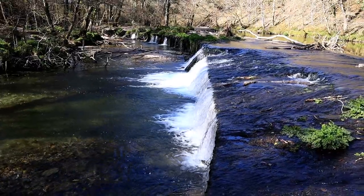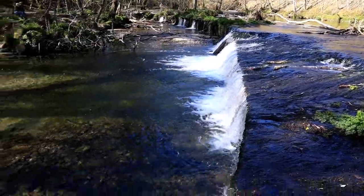Here we are, guys, just a little closer up. It's beautiful clear water.